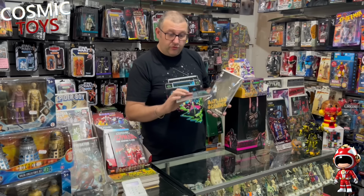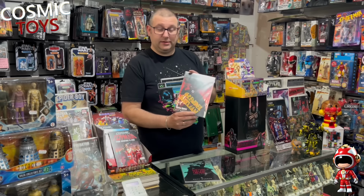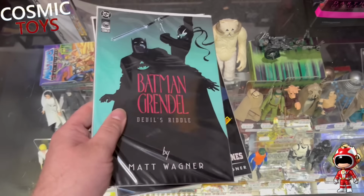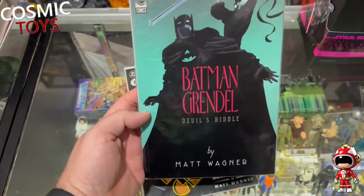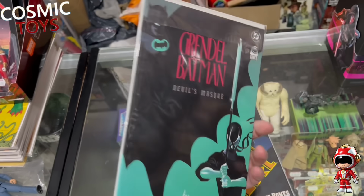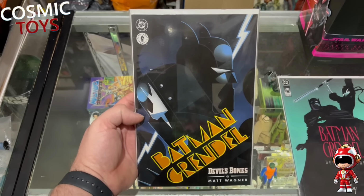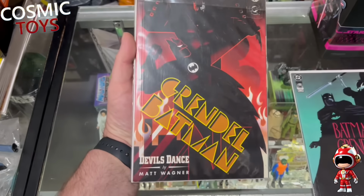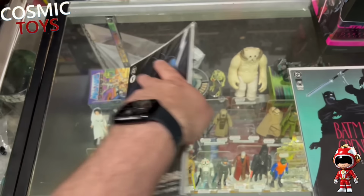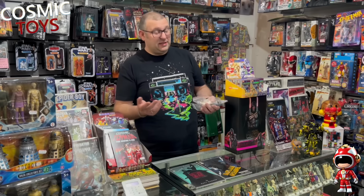All by Matt Wagner, who's the original creator of Grendel, I believe. And Batman Grendel, Devil's Bones, and Devil's Dance. Awesome stuff. Nice and easy to pack. I like these ones. Just as easy to pack, really.